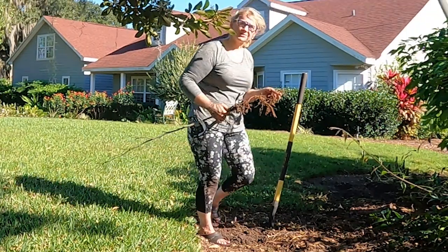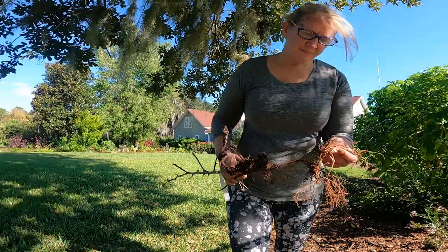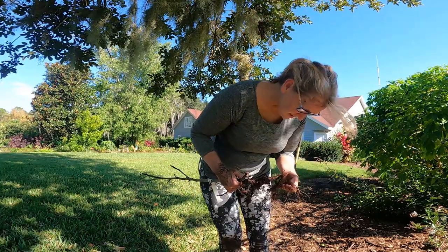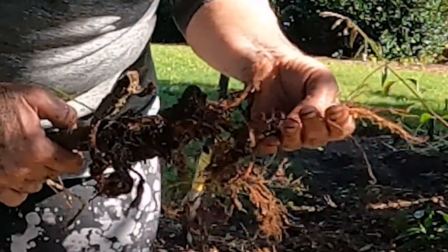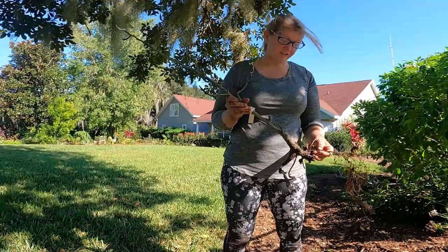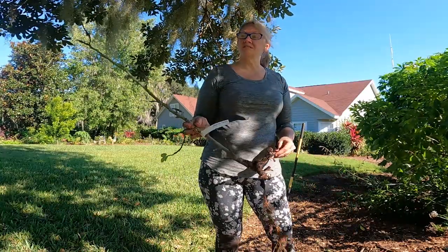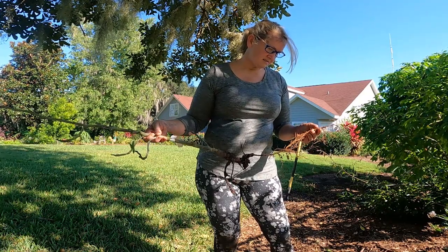I think it has nematodes. I'm pretty sure that this is nematode damage. I'm looking at some little round buds almost on the root. I'm gonna look online and make sure that I don't infect all my other figs right over there. I'll have to ask some people online.